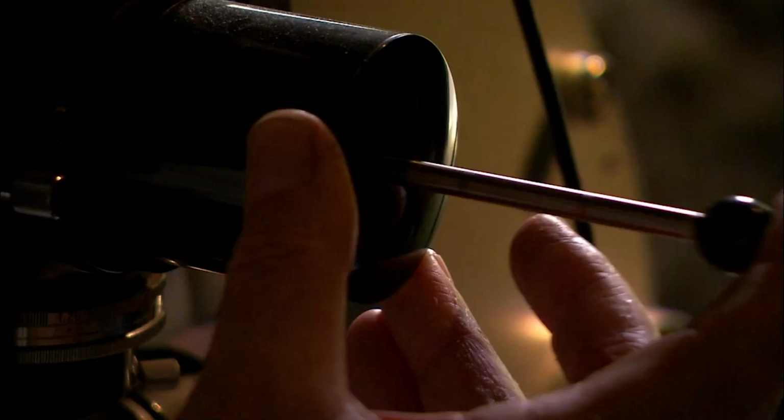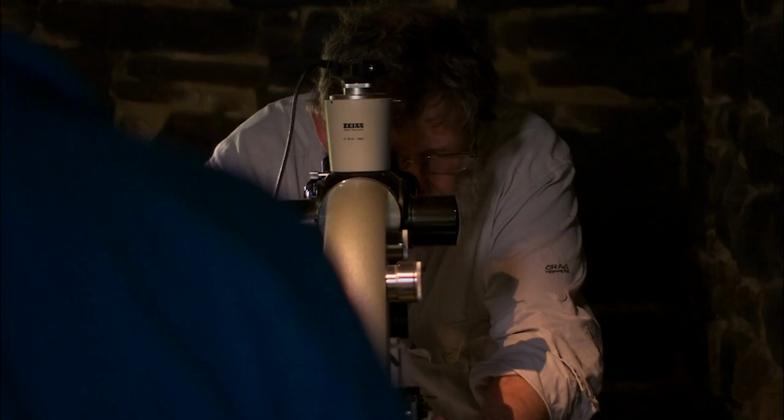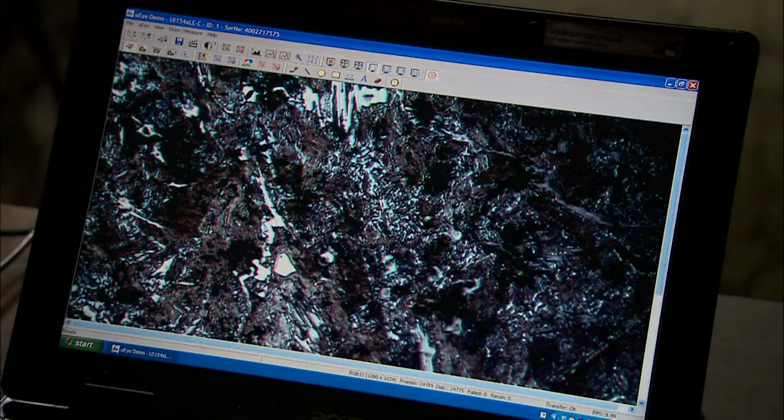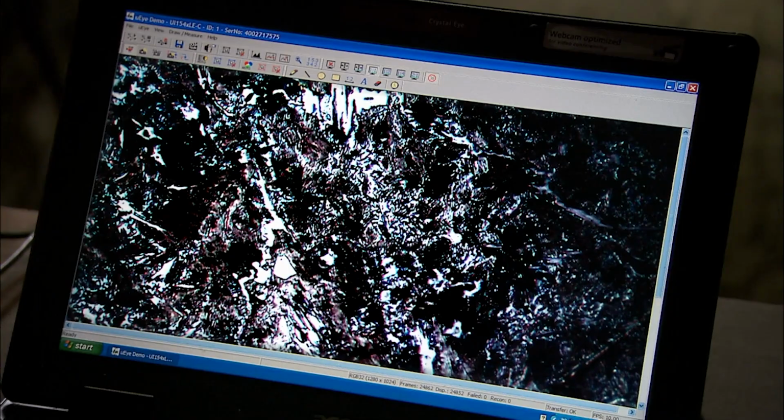Absolutely. And as Jerry's finally finished processing the crucible slag, we can at last find out how skilled Derwentcote's workforce was at making crucible steel. Cool, that's an incredibly vivid image, Jerry. Well, looking at this image, you see the darker areas, and then you've got these very white areas running around these edges.